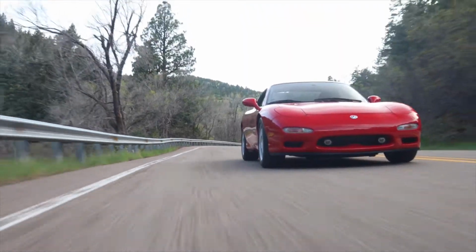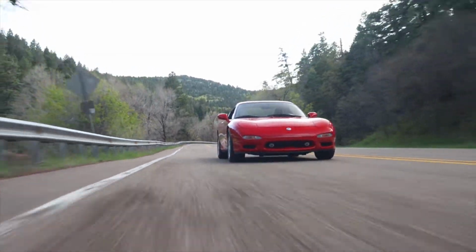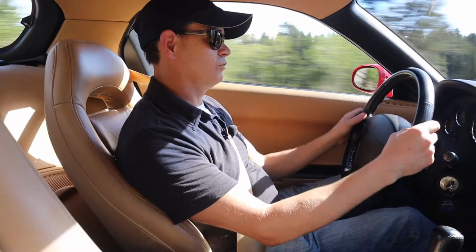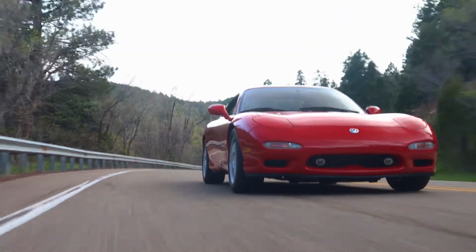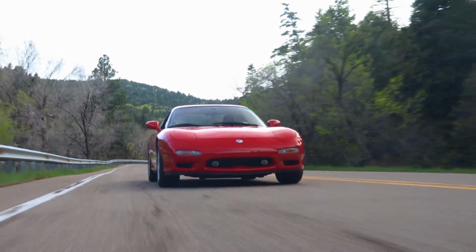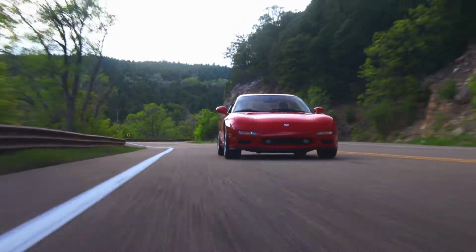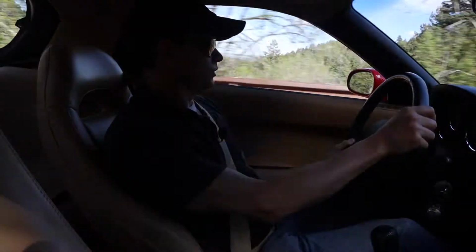This is a total driver's car. It's got good acceleration. It's not a rocket, but it's definitely really well balanced. The amount of power with the handling, the braking, and everything. If you go into a corner really quickly, it'll understeer, but then you get on the throttle, and you can really balance it out. Yeah, this thing is really fun to drive.